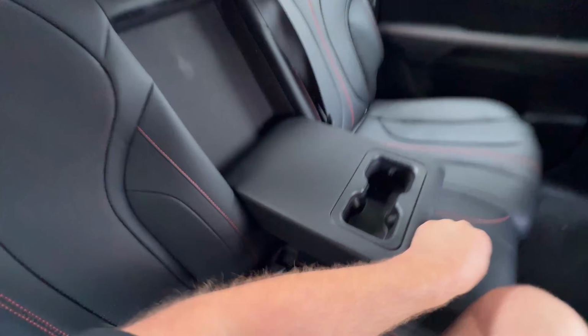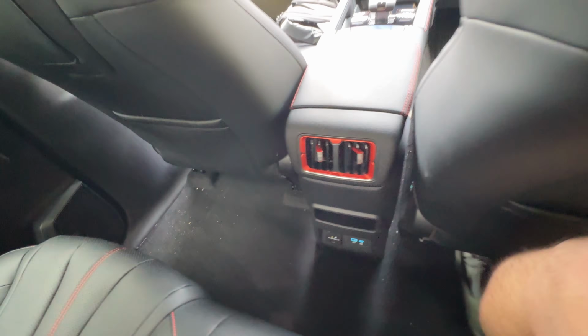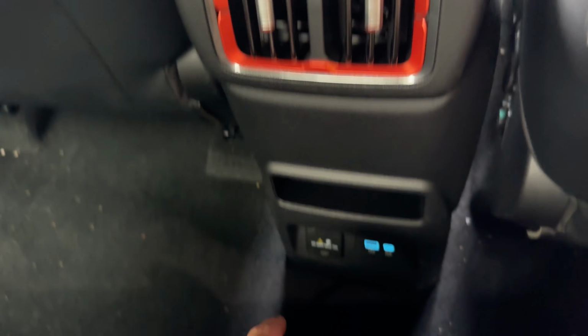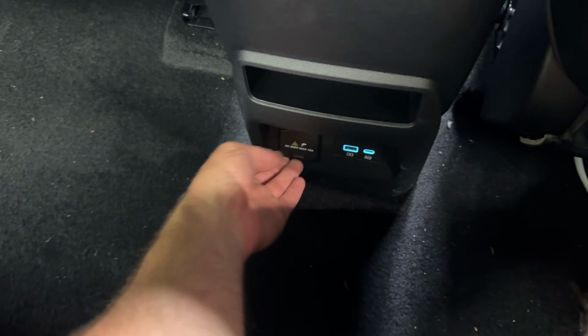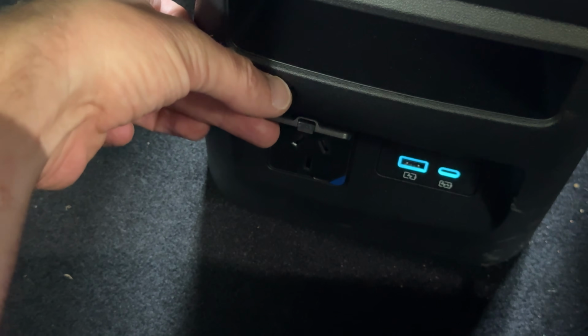Now, there's also a flip down armrest with cup holders. Down below, you'll see there are directional air vents as well. Nice orange around there too to carry it on. There's a storage area there, a couple of USB-C ports, and you've also got a power point down there too. So that is nice to see.